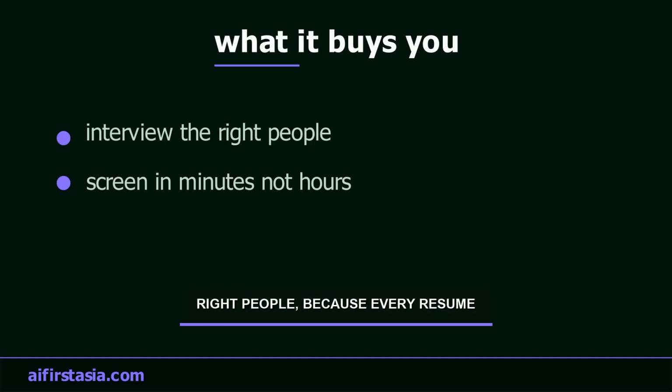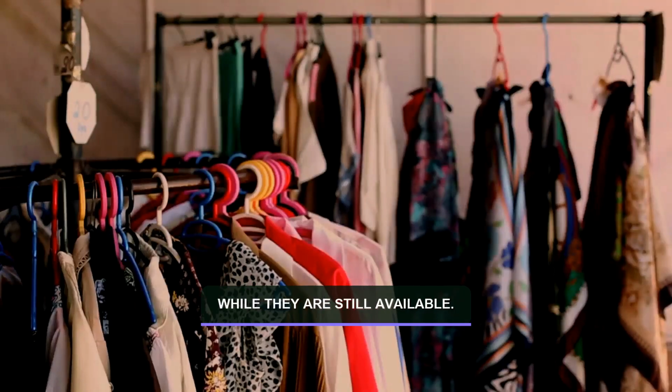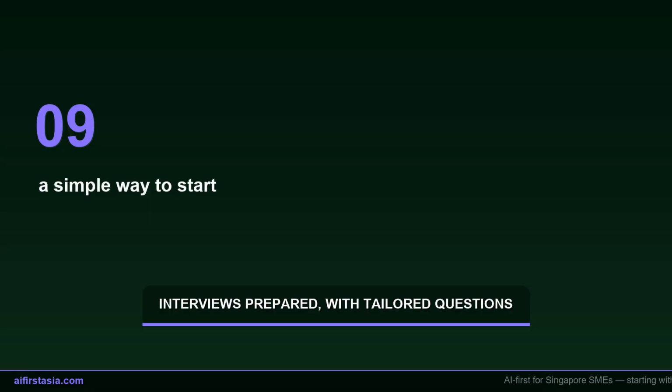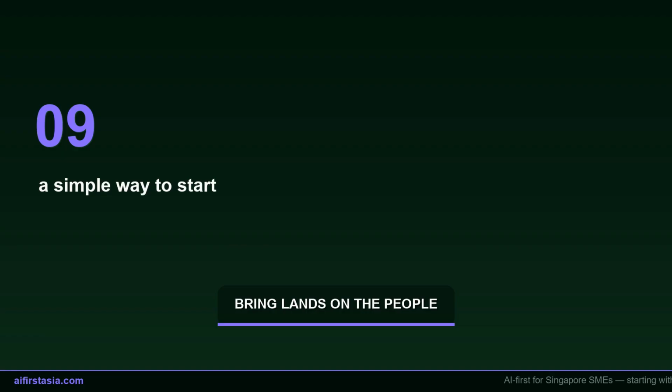First, you interview the right people, because every resume got a fair, consistent read against the role, so the strong candidate near the bottom of the pile actually gets seen. Second, you move faster, because screening that used to eat an entire evening now fits into a few minutes, so you reply to good people while they are still available. Third, you show up to interviews prepared with tailored questions tied to each person's real background. You are using a tireless reader to make sure everyone gets looked at properly, so the human judgment you bring lands on the people who earned it.